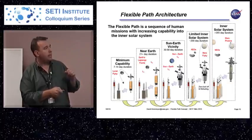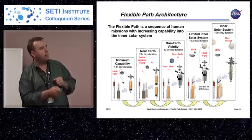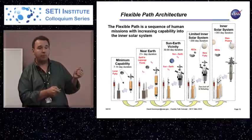And the capabilities we would need needed to be an upgrade from these. We could get to limited solar system, inner solar system, on the order of 200 day durations, which included most near-Earth asteroids that we were going to need to worry about. Question? I'm sorry, yes, sir.